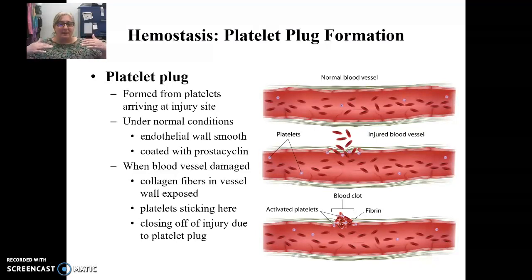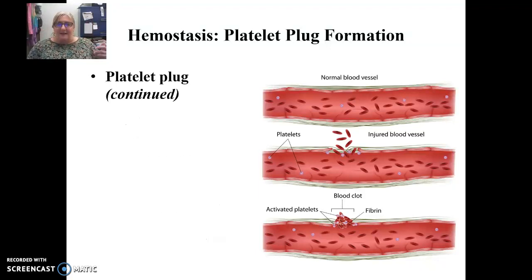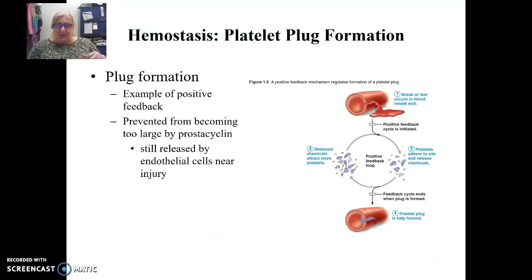And so if the platelets feel any exposed collagen fibers, they'll attach to those collagen fibers, and immediately they'll start secreting chemicals. Those chemicals will cause more platelets to move to the site and release their chemicals. This is called a platelet plug. It is a positive feedback mechanism.